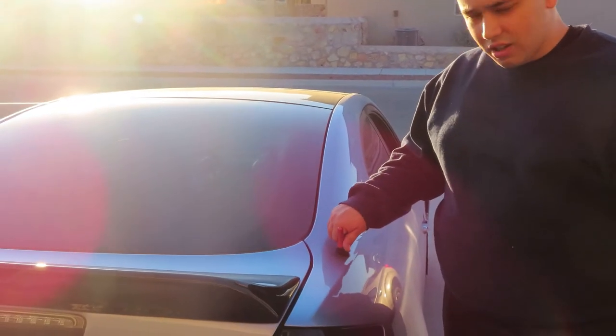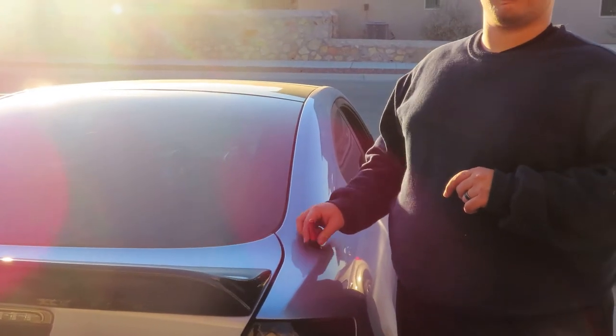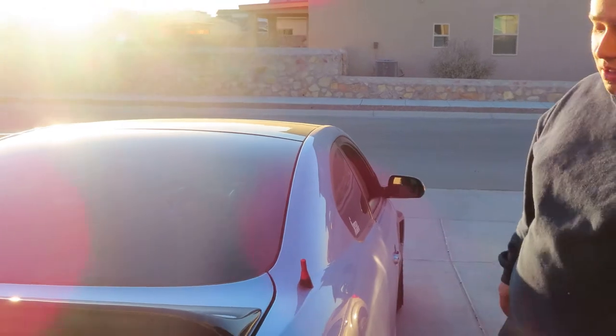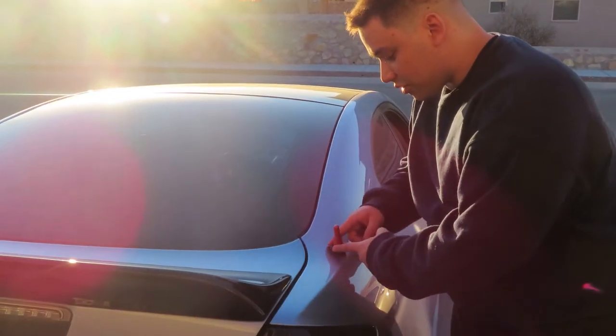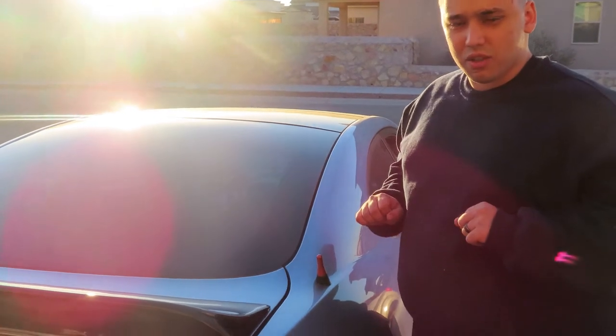Alrighty, right here we have an Evo short antenna, which I'm going to repaint because I did this in a hurry and it doesn't look good. But this came from a Mitsubishi Evo. It's a short antenna for the Scion tC, which fits the round circles very, very well, which is why I went with this one instead of going for the other ones that they have.